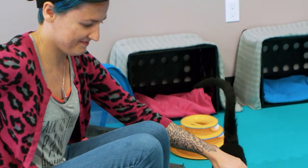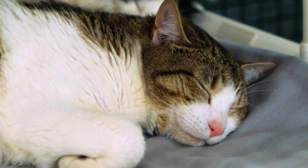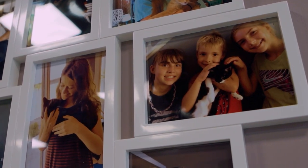My tip for people looking for a pet is to take your time. They're all cute, but they're all very different personalities. So you're gonna wanna pick the one that, if you're at work all day, is fine sleeping. If you have kids, pick one that wants to play. There's just not any kind of cat we can't find for somebody. It's just about picking the right one.